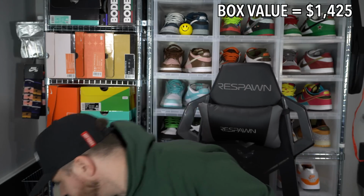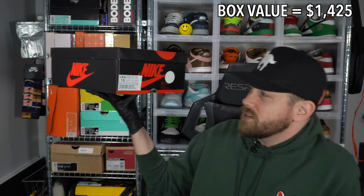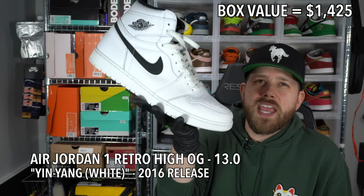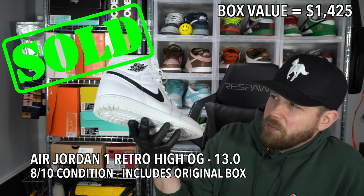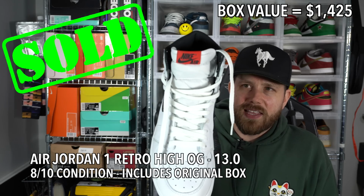All right, we got two more in here. They're both Jordan 1s. Why not save them for last? Got a size 13 Jordan 1 Retro. Oh, cool. All right. So this is the white pair from the Yin Yang release or whatever. There's a black one with a white swoosh, and then there's this white with a black swoosh. This is definitely more of a summertime pair. The literal only color on this entire thing is on the tongue tag.